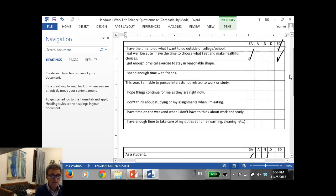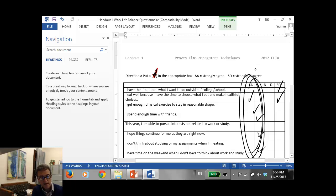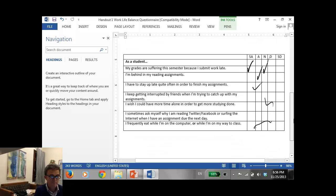Okay, so now I'm going to go through this with you and show you where you should be. In the first box, most of your checks should be on this side. If they're over here, this is good. If you have a lot of checks over here, this is not good.